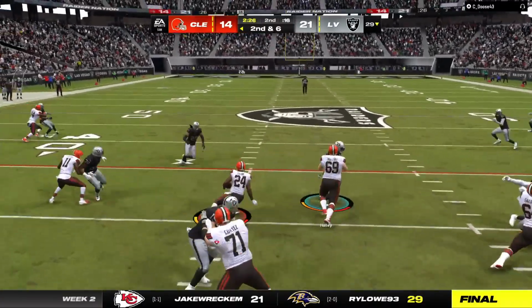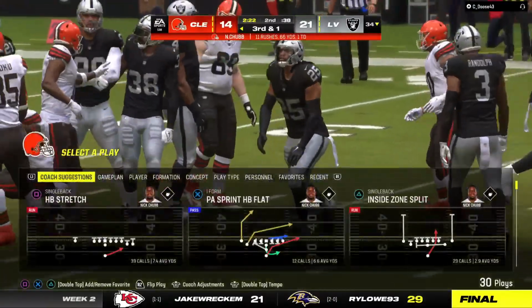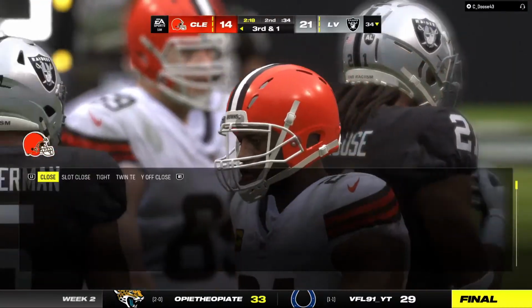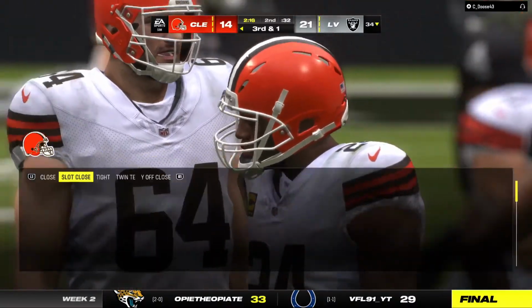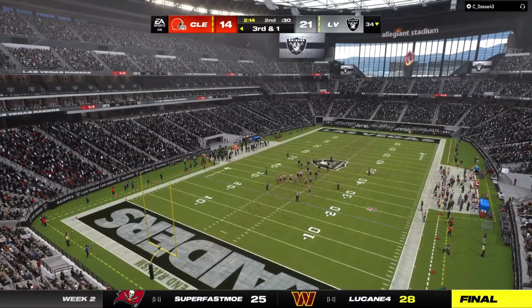They run it again with Chubb. And he'll take this up near the 35, maybe the 34. I think we all suspected that they were going back to him after he found the end zone on his last carry. And they kept the positive momentum going there. Another nice run by him.